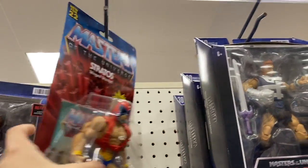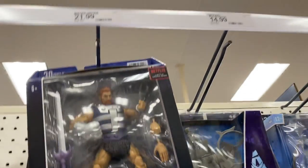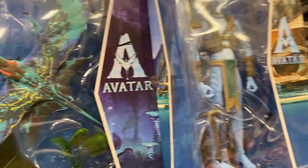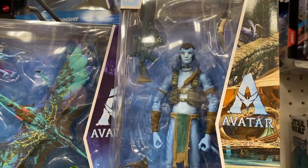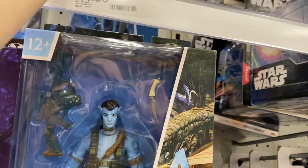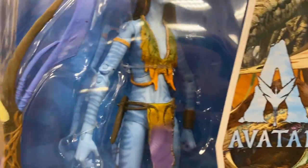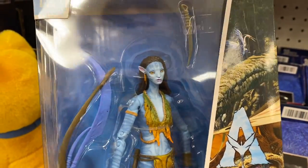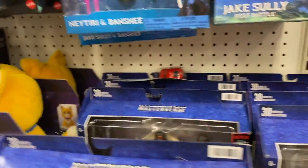Strato, $17.99. Visto, $21. Sondra. Whoa, they got Avatar stuff already. That's pretty cool. Ooh, I actually really like this. I might get this. I love Neytiri. I love her.